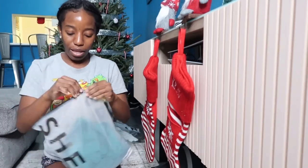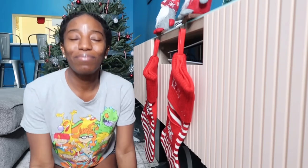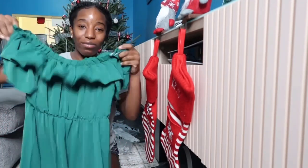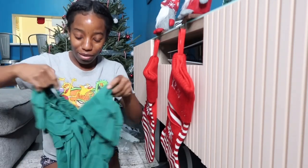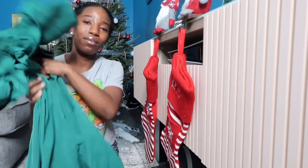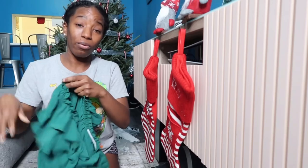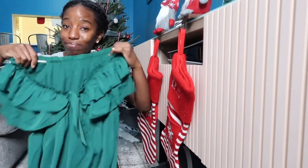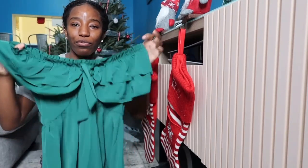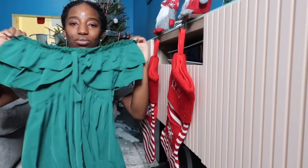What else? What else? It's another dress. Guys, don't judge me. I already have these in different colors. So I have this dress in pink. And I said, let me get the green so I could decide between the red or the green what I want to wear for Christmas. Short flowy dress. It has a little bow on the front right here. It's cute. It's an off the shoulder dress.